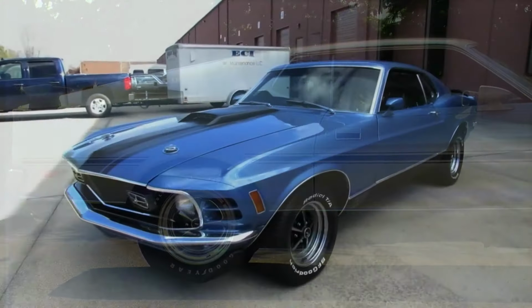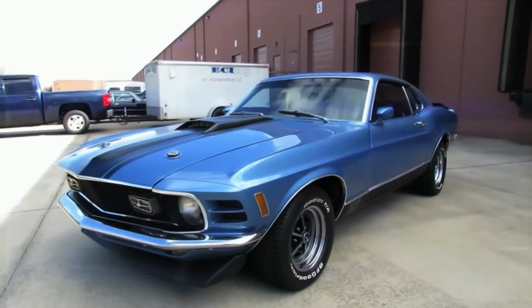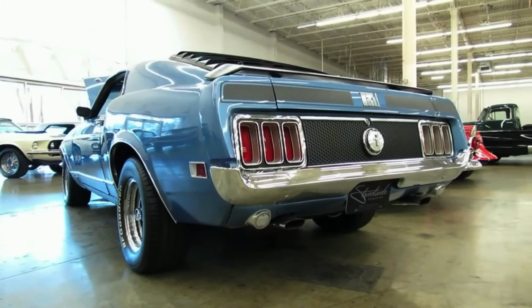The Ford Mustang Mach 1 is often underestimated because it doesn't have flashy elements that shout high performance, despite its aggressive Mustang-style looks. Other drivers may not recognize its true power and abilities right away.